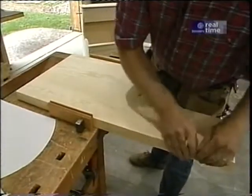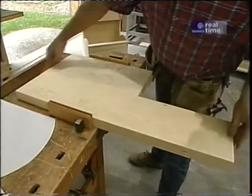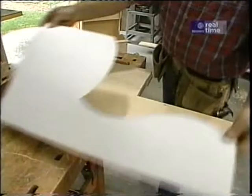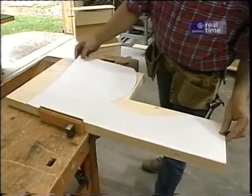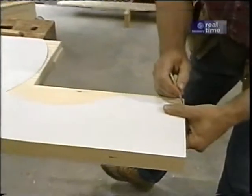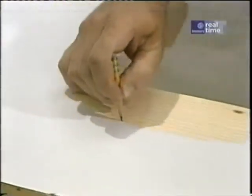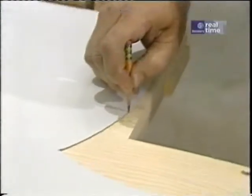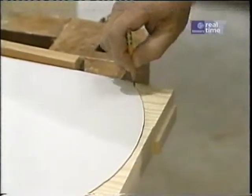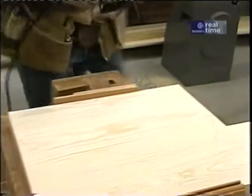Now, with the side pieces clamped in my bench vise, with the back edge and the bottom nice and even, I can lay out for the side cut. I'm just using a cardboard template that I made. Just set it in place and trace it out. Now, to make the cut, I suppose I could use my bandsaw, but this portable jigsaw will do just fine.